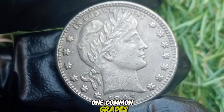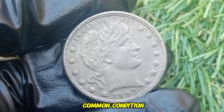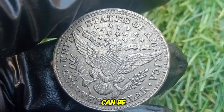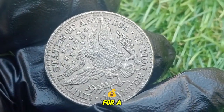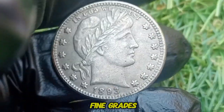1. Common grades. If you happen to have an 1893 Barber quarter in just average or common condition, it may still fetch a respectable price. In grades like good, G, or very good, VG, an 1893 quarter can be worth $100 to $200. That's still a great deal for a coin that may have been sitting in your collection or passed down from a relative. 2. Fine to very fine grades.